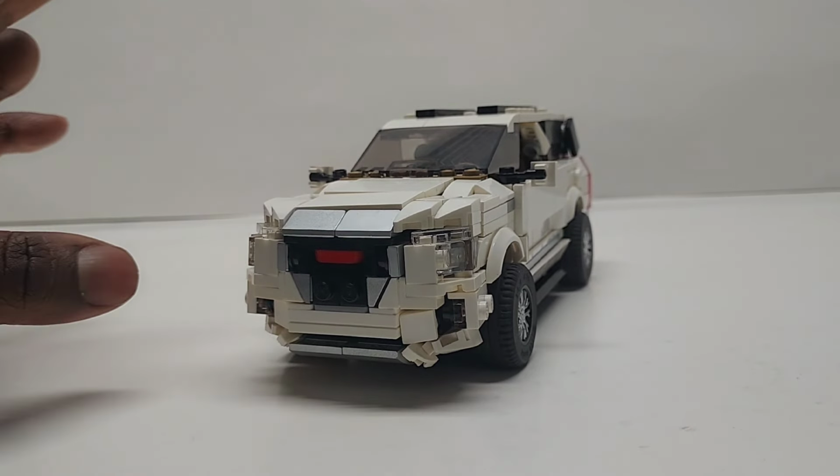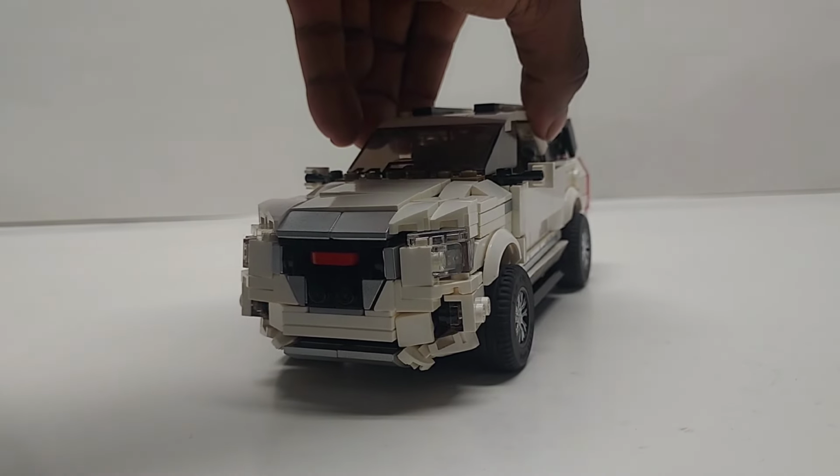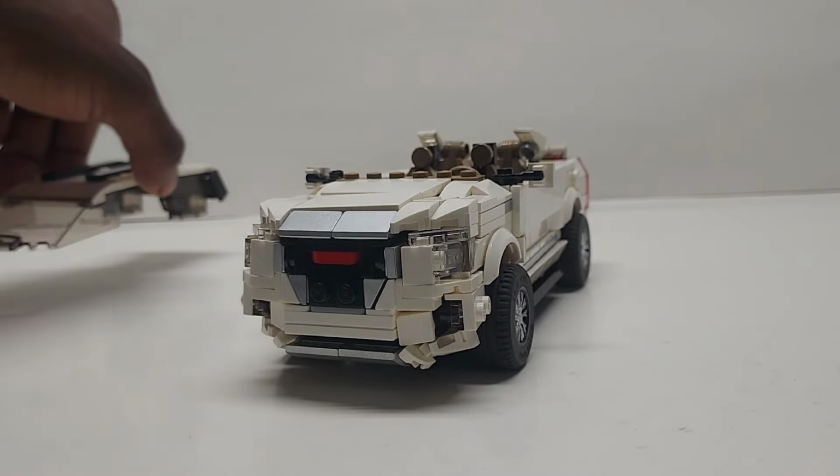Now we go under the hood, and I have to take this roof off again to show you guys, because this thing is extremely fragile. All right, with the bonnet off, here is a look at the engine bay here. Look at that. So this vehicle has a V8 engine.